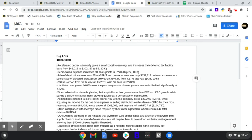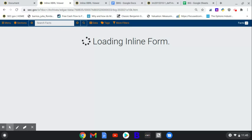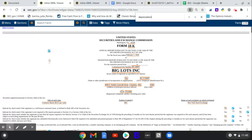So right out of the gate, on page 58 in their most recently filed 10-K, accelerated depreciation only gives a small boost to earnings and increases their deferred tax liability from $66 million in 2019 to well over $100 million in fiscal year 2020. And they increased their depreciation rate to reflect needed changes in dealing with their store of the future concept.